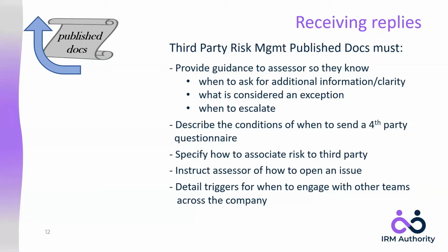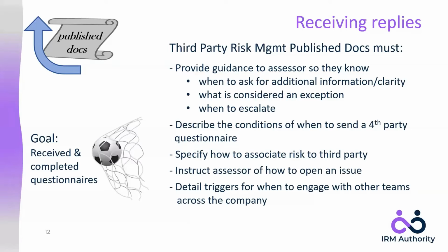Here's this answer over here, we accept it. Here's an exception. Oh, well, this is kind of a fuzzy answer, so let's go down the fourth party path and the fifth party path and start asking about the vendors' pass of our data, right? These are things we want to ask. And then, how do we open an issue? For any of those things that we don't like and want to track long term, we all need instructions on this. So our goal for this section is that we've got those questionnaires back and now they're completed.